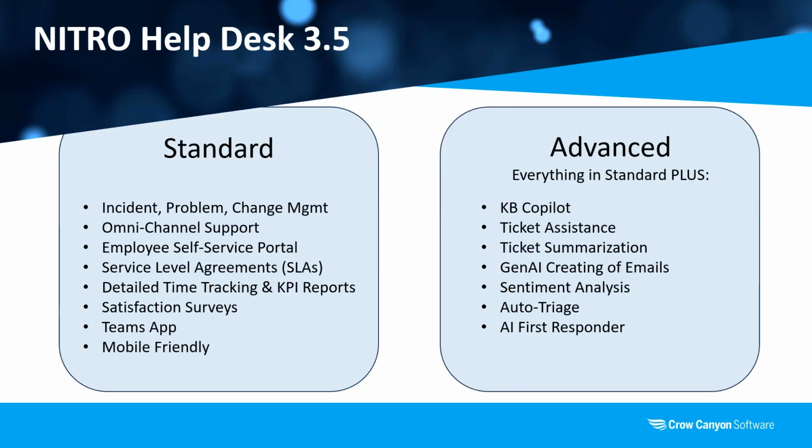Go that way. The standard, and this is a little bit more detailed view of what standard and advanced have in them. Standard has all your, I guess you can call it traditional features: incident, problem, change management, omnichannel support, self-service portals, service level agreements, time tracking, reports, everything you want. Teams app, mobile friendly, everything you'd want in a help desk. And it works perfectly fine.